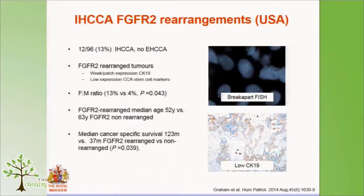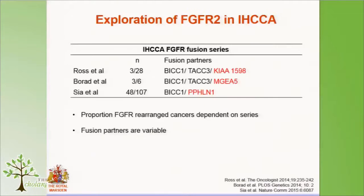Different from the Japanese data, they found that patients with fusions were more likely to be female. They were also more likely to be younger than patients without fusions. And they also established that patients with FGFR fusions had a much longer median cancer-specific survival than those without. So these are different results than from the Japanese data set, and it may reflect differences in disease etiology or biology in different regions of the world.